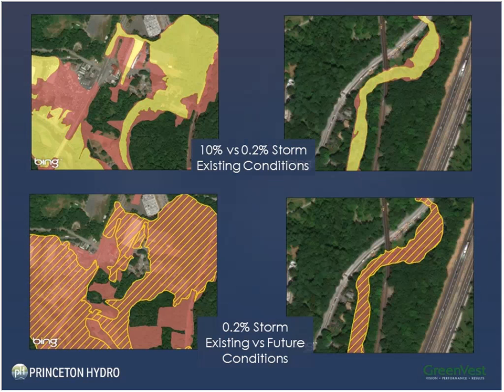There we go. So here's an output of what the modeling looked like. On the top, we have the 10% versus the 0.2% storm. And on the left, you see a significant difference between the 10% and the 0.2% storm. Whereas on the right side, top right screen, there's not a significant difference in the floodplain footprint between the 10 and 0.2%. And that is really a testament to the topography and its valley walls that are keeping the channel within its footprint.